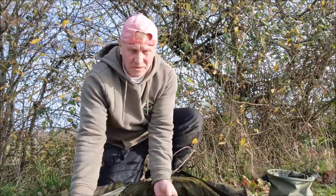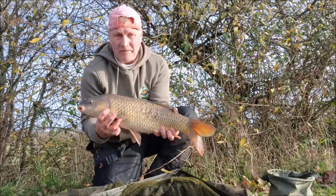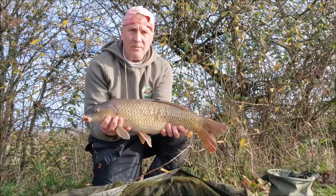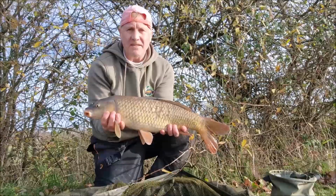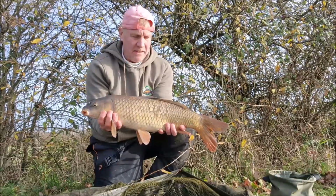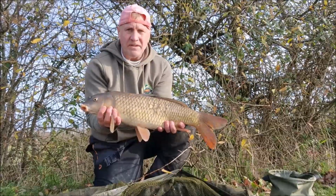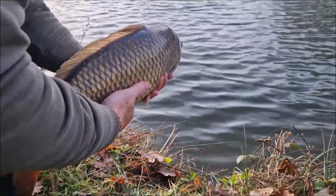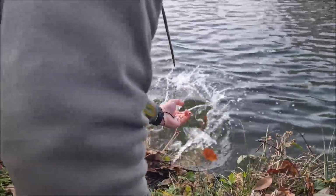And as you saw, the left hand rod just ripped off, and not a good one, I'm afraid. Another pesky common. Sure sign the weather's better today. I suppose I'd rather have this than nothing at all, but I'd rather get them big old mirrors. So let's get him back and hopefully get one of those old mirrors this afternoon. Thank you very much, Mr. Common. Much appreciated.